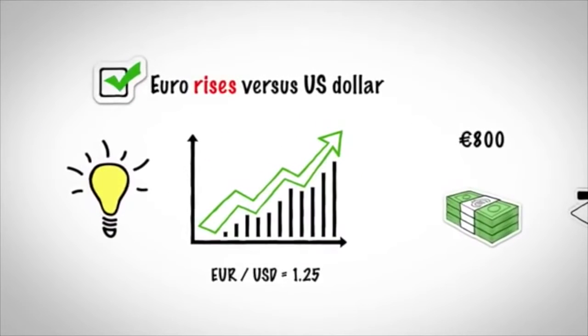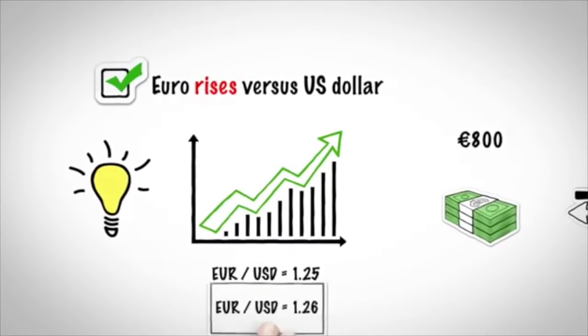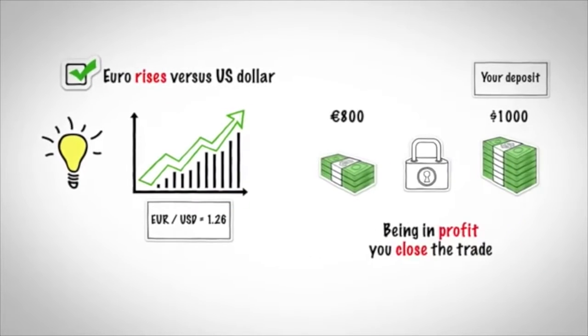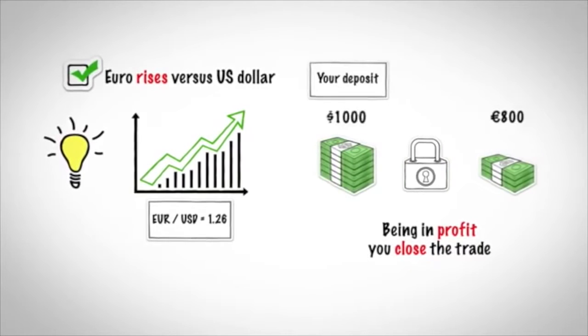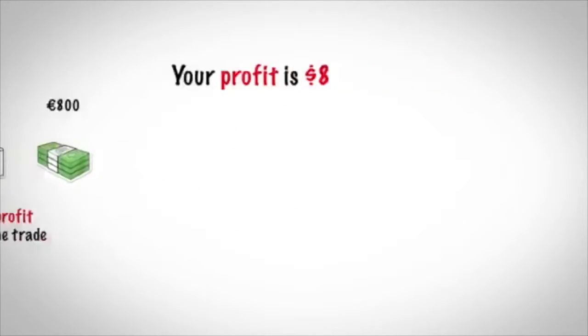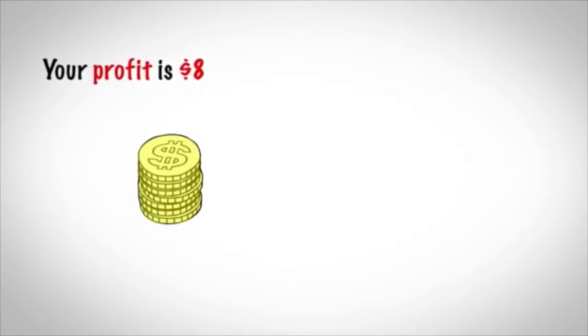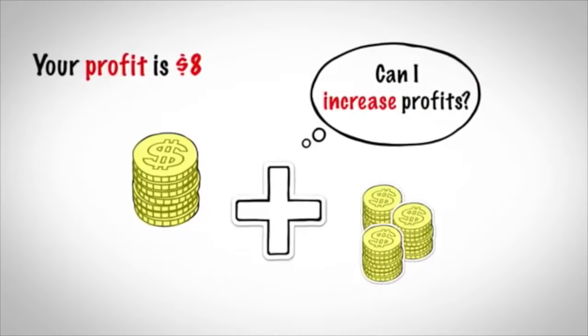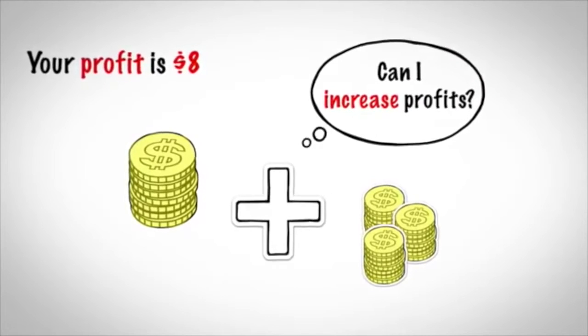Your forecast is correct. Euro rises from 1.25 to $1.26. Being in the profit, you decide to close the trade and exchange 800 euros back to $1,008. In effect, your profit from this trade is $8. Not that much, right? You raise a fair question. Would it be possible to increase profits?